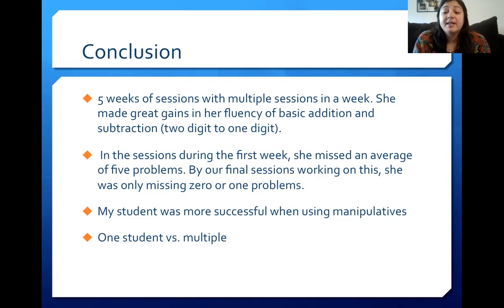My student was more successful when using the hands-on manipulatives, the place value blocks. I just think overall that worked the best for her. She did well with the number hopper, the hundreds chart, that was nice too, because it was just easier to show moving up 10, down 10. It was easy to show groups of 10 in the place value on the number hopper chart, as she called it.